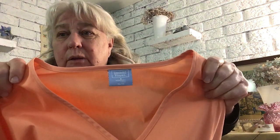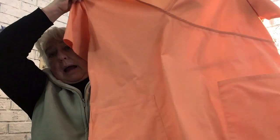Scrubs are an excellent seller for me. They really sell well. This is a Denver Haze, and that's the brand that comes from a store that we have called Mark's Work Warehouse, and they sell work clothes for people. And this is an extra large, and it's in terrific shape. So I'll probably ask 12 to 15 for that one.